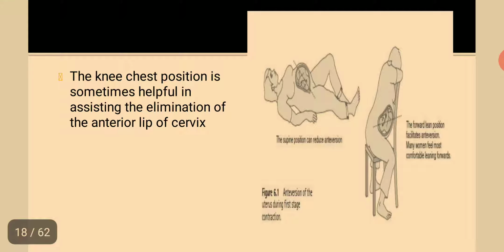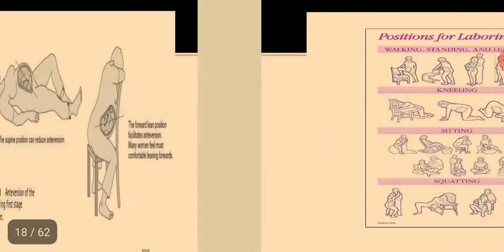The knee chest position is sometimes helpful in assisting the elimination of the anterior lip of the cervix. The supine position can reduce anteversion. The forward lean positions facilitate anteversion. Many women feel most comfortable leaning forwards. Anteversion of the uterus during first stages.